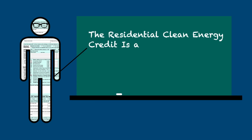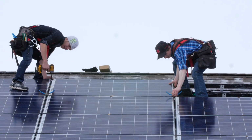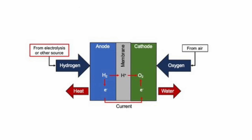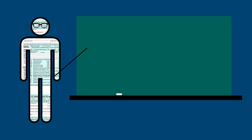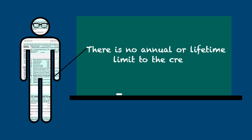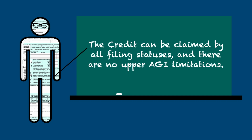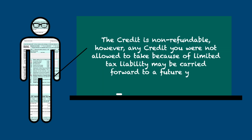The Residential Clean Energy Credit is a tax credit of 30% of the materials and installation cost of clean energy power generation. These include solar electric panels and water heaters, wind turbines, geothermal heat pumps, fuel cells, and battery storage technology. Except for fuel cells, which have their own set of rules, there is no annual or lifetime limit for the credit. The credit can be claimed by all filing statuses, and there are no upper adjusted gross income limitations. The credit is non-refundable. However, any credit you are not allowed to take because of limited tax liability may be carried forward to future years until it is used up.